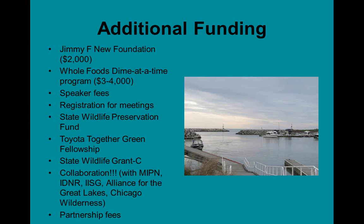Whole Foods Dime at a Time program, where for 3 months they've allowed us to be the recipient of folks' donations of their bag deposits, which has been very nice. We're looking into and sometimes are able to ask for speaker fees for presentations. We'll be considering charging registration for our annual meetings and other events we're hosting. We applied for funding through State Wildlife Preservation Fund, which is funded through income tax.